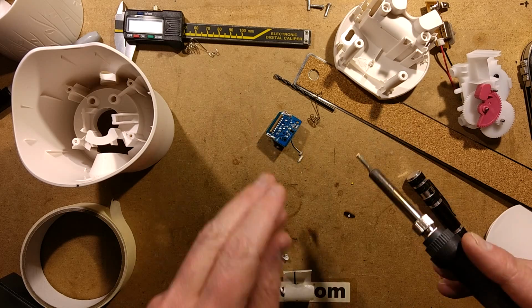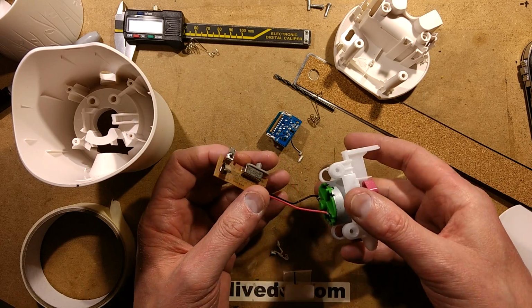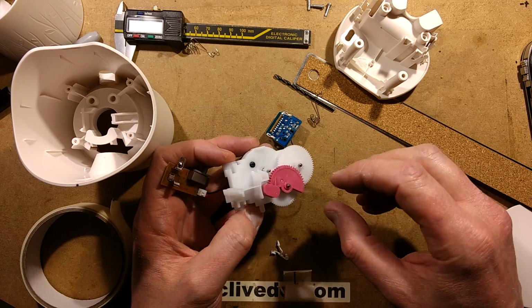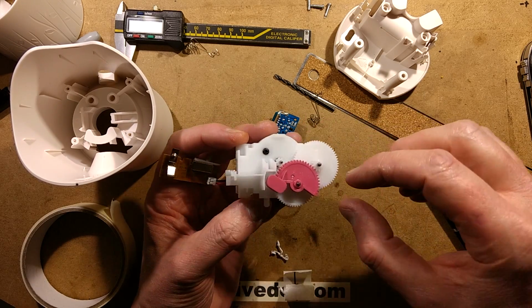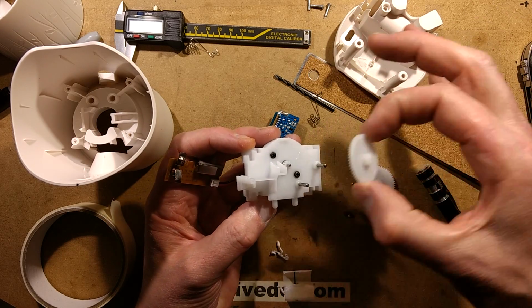Yeah, they're out now. Okay, so that's now ready for me to just start patching wires into the original mechanism, which fell to bits when I took that out. It's worth noting, if you ever take one of these to bits, it goes together in this order, and if you get it wrong, it just doesn't work.